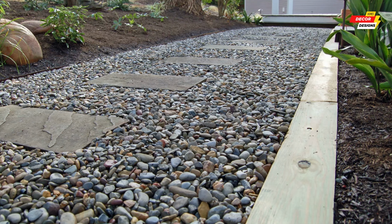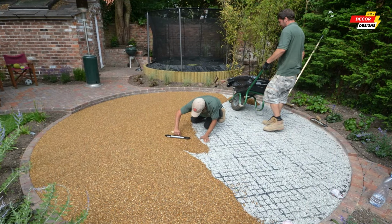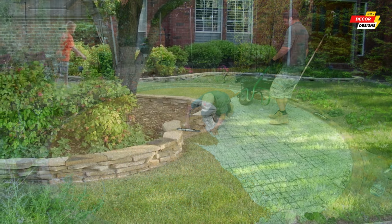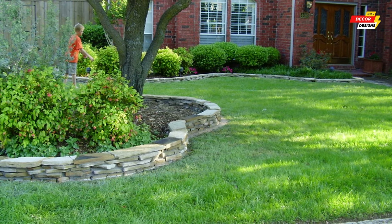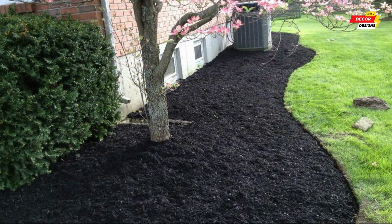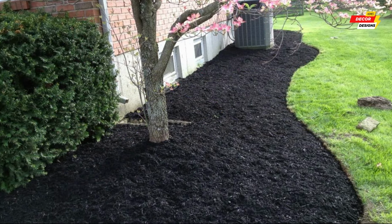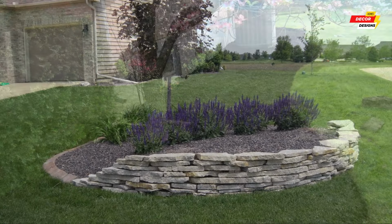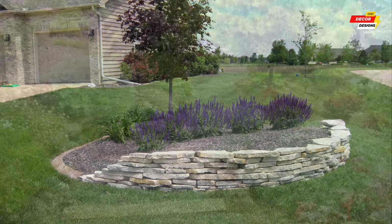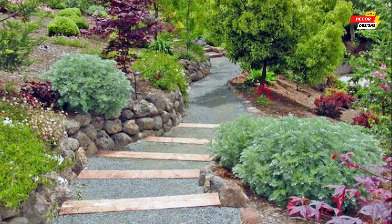Second, color. Gravel comes in a variety of natural colors, from browns and grays to whites and blacks. Choose a color that complements your home's exterior and overall landscape design. Third, material. Gravel can be composed of various materials, each with its own benefits and drawbacks. Popular options include crushed stone, pea gravel, and river rock.